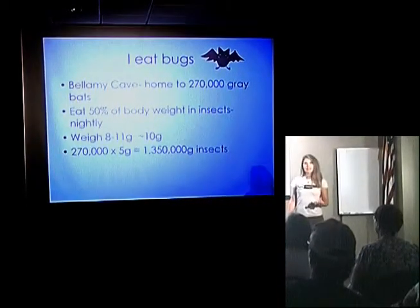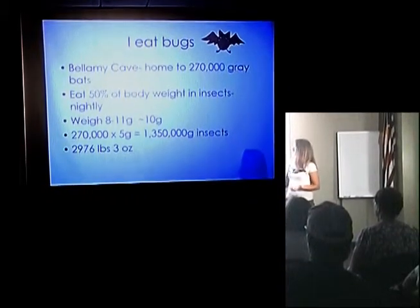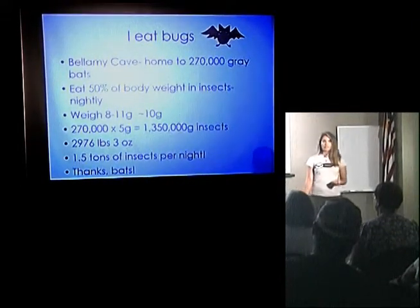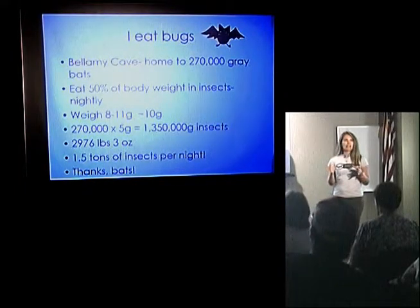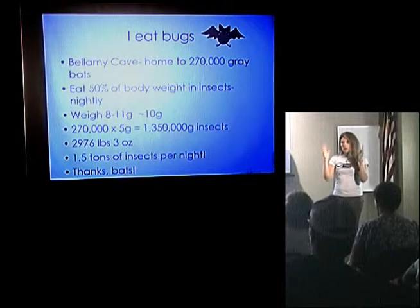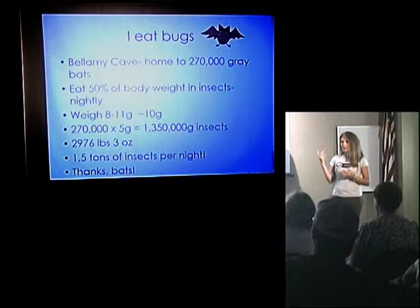And if all those bats are eating half their body weight, that results in 1.3 million grams of insects a night, which is about 3,000 pounds, or 1.5 tons of insects per night. So these bats, the 270,000, they're going to stay fairly close to that cave. They may stay within a 20-mile, let's say a 10-mile radius of that cave. So all those insects being eaten are right in Clarksville. The bats in Bellamy Cave are probably affecting the insect populations that we see down here.